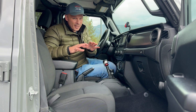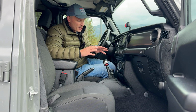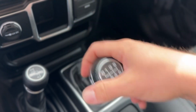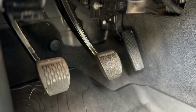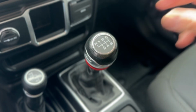However, before we get too far into the interior, I have to talk about this manual transmission. As I had mentioned before, this manual transmission is one of the only 2 pickup trucks on the market today that can have it. And this is a 6-speed manual, which I think is really cool. Now, it's extremely easy to operate. It is a 3-pedal manual, so you're going to be using your clutch, and then you can easily row through 1, 2, 3, 4, 5, and 6.